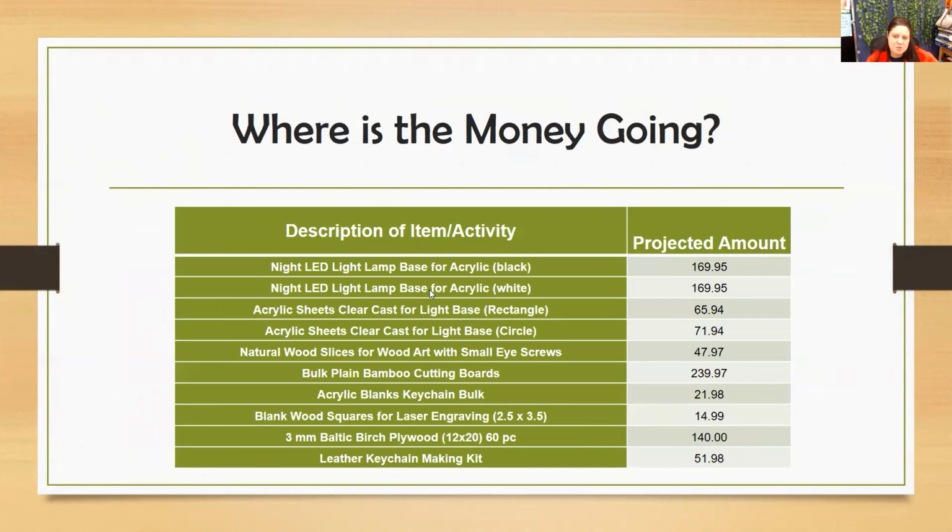As far as the money goes, you can see the breakdown. A big chunk of it did go to buying the supplies to make the LED night lights. But we do think that that may be one of our larger revenue intakes. So we are looking at starting those. Again, the wood, the cutting boards, the keychains. You can see the breakdown for that, and it does fall right at that 1,000 dollar grant amount.